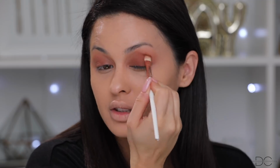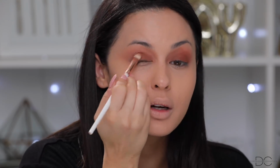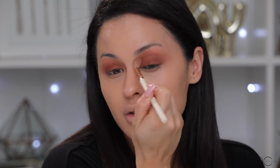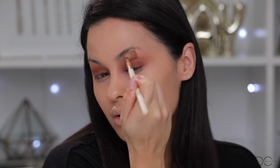This color is so rich and beautiful. It just really makes your eyes pop. So if you just layer like 1 or 2 layers, you're a full-blown smoky eye. Make sure there's no harsh lines on the edges. So use a very light hand and just do circular motions really quickly.